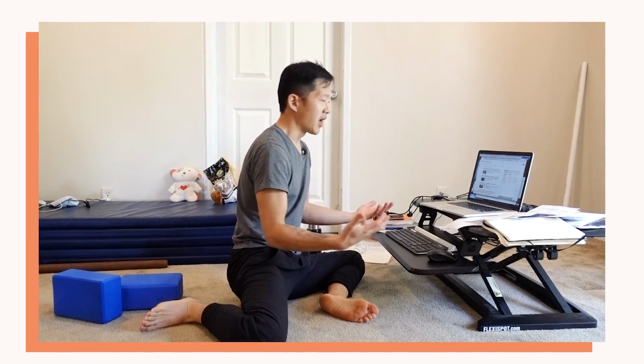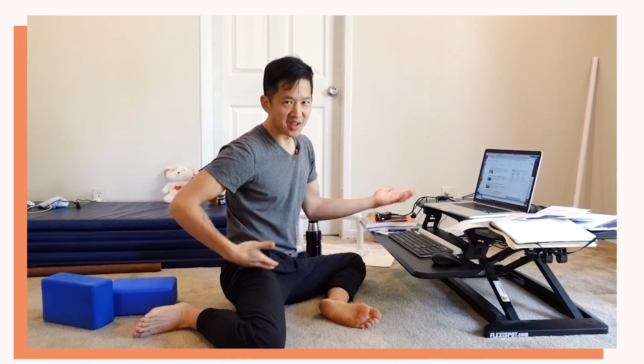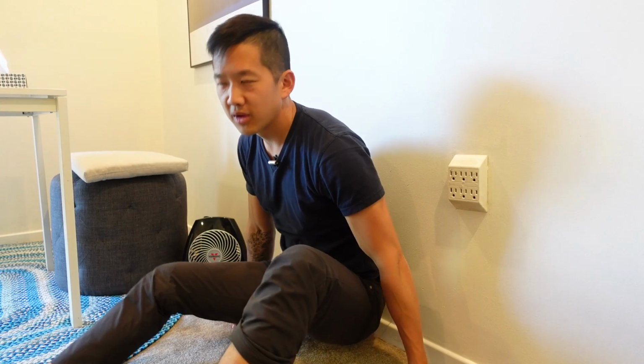All right, so let's look at one of the simplest exercises you can do. We're gonna do this on the floor. So hopefully you've already seen my video about sitting on the floor for your home workstation. If you have, then this will be really easy because then all you need to do is scooch on over to the nearby wall, and then you're just going to put yourself up against the wall.